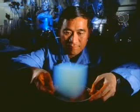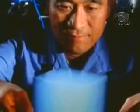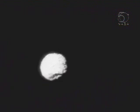Aerogel is a silica-based solid that is 99.8% air and 1,000 times less dense than glass, the lightest known solid as listed in the Guinness Book of World Records. After the comet flyby, scientists were stunned by the pictures and the data sent back from the instruments on board.